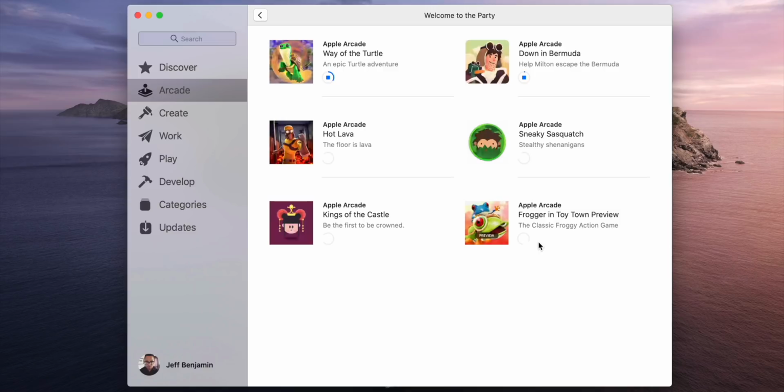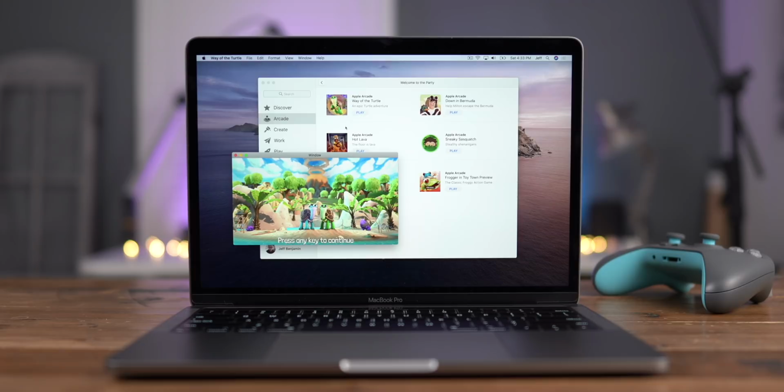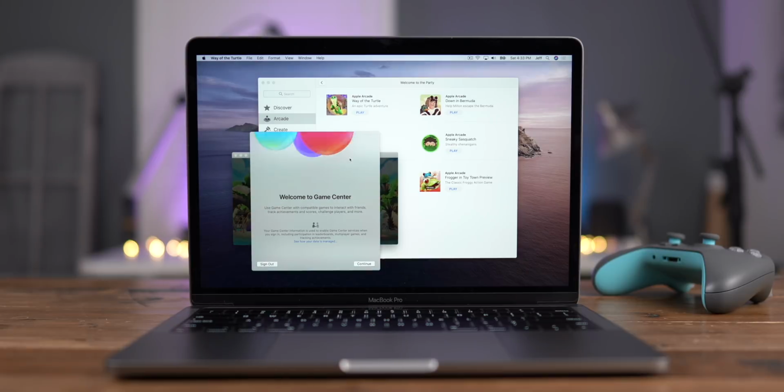And some of these games are fairly large. I think one of them was like 4.7 gigabytes. Some of them are small. But again, these are early access games. They're still in development, so keep that in mind during this demonstration.